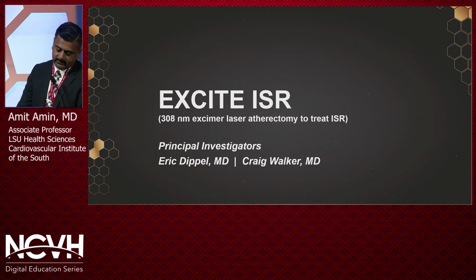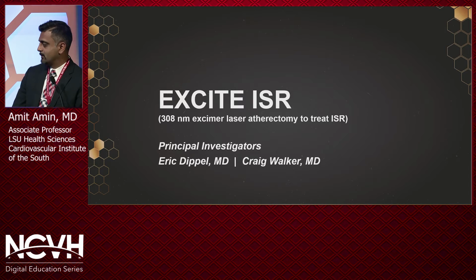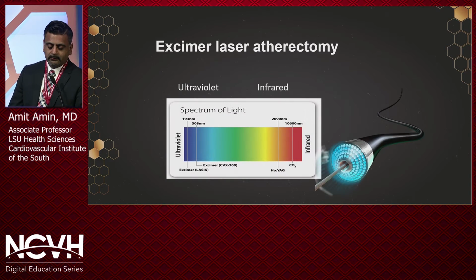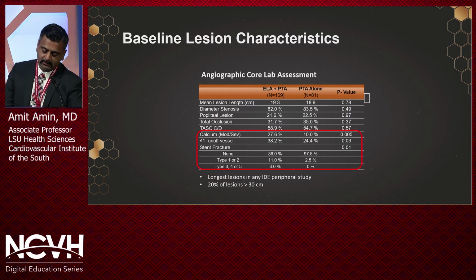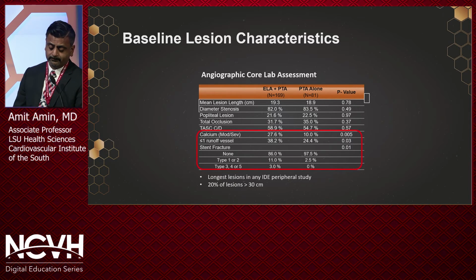So, EXCITE ISR, with Dr. Dippel, Craig Walker, and a couple of the other esteemed panel right here. I won't go over this in detail because Dr. Kovacs just gave it to us in great detail, so we're just going to skip on. The baseline lesion characteristics are core lab adjudicated data in which the laser and angioplasty groups showed calcium, 1 vessel runoff and stent fractures being predominant. These were the longest lesions in any IDE peripheral study, and 20% of lesions were greater than 30 centimeters.